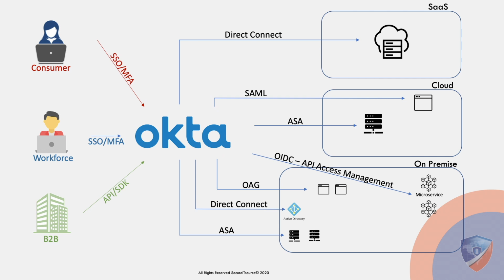Whether using the Okta integration network for pre-built connectors to thousands of applications, tools like Advanced Server Access for connecting to servers, or the Okta Access Gateway for connecting to legacy on-premise applications, Okta allows organizations to apply industry standards quickly and effectively across their identity programs, unifying their organizations and fortifying them to continue to grow in the future.